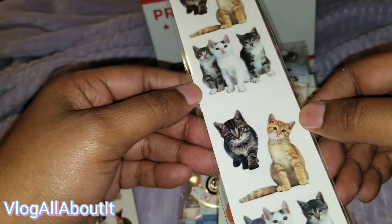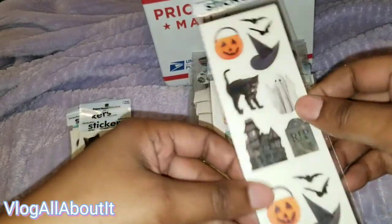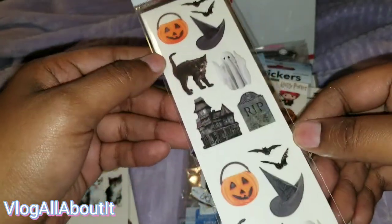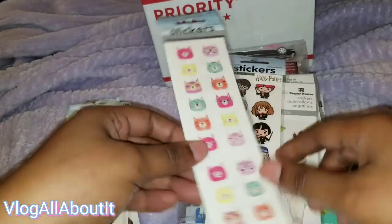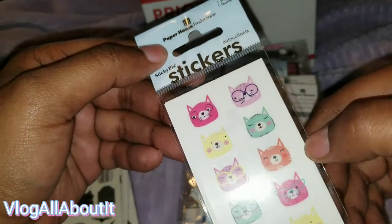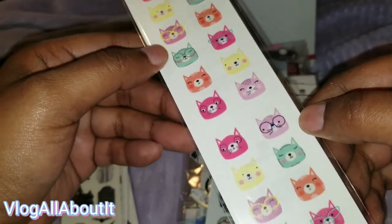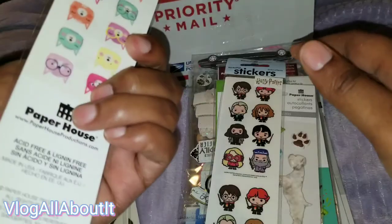One sheet of kittens. Look at the babies. Oh, I love them. Oh, this one's cute. So we've got the Halloween. So there's one sheet of the Halloween stickers. These are cute. Look at the little faces. The cute little faces of the little kitten. Well, they're not kittens, they're cats.